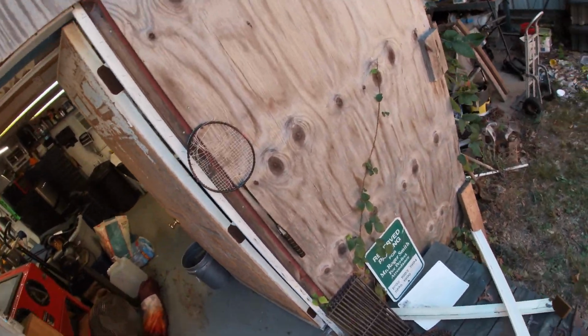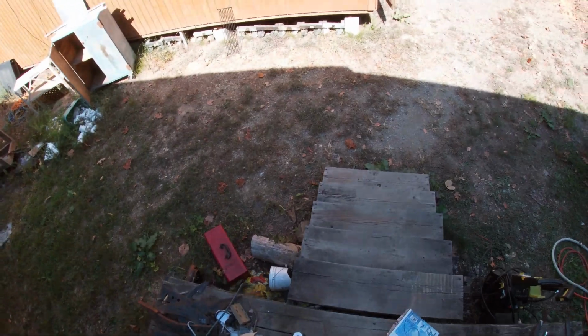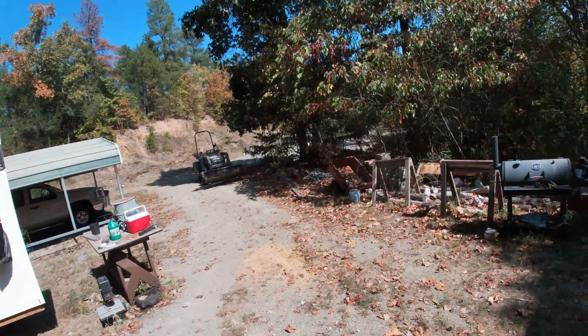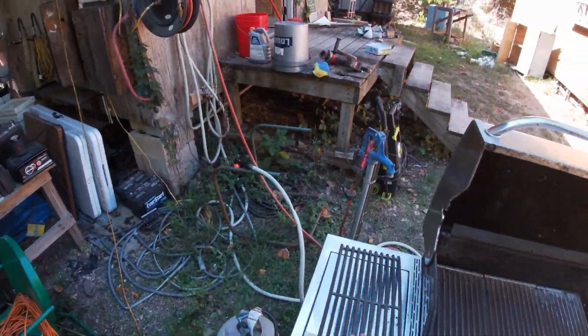Man, I'm looking forward to cooking on this thing again. This used to be the grill we used to cook everything on, as far as grilling, till we got the pellet grill, and then things changed, obviously.